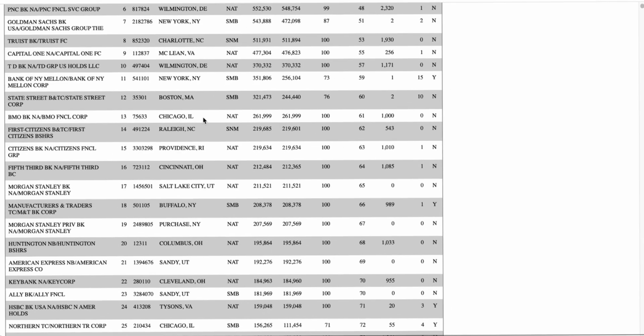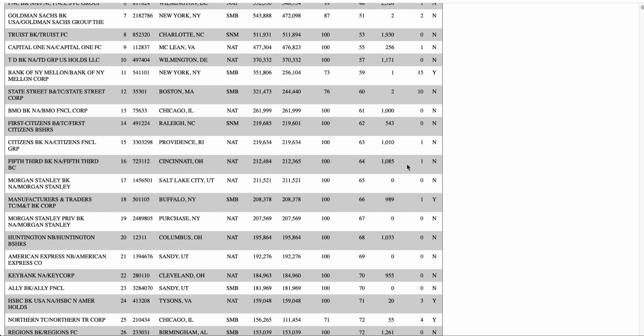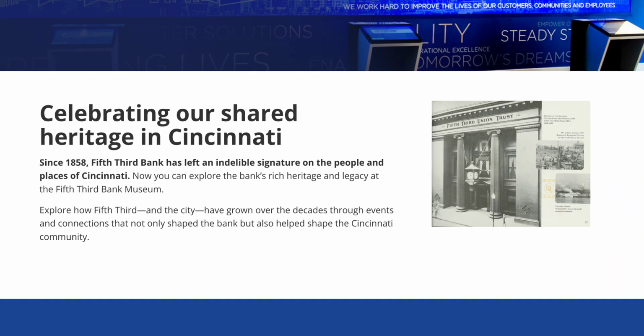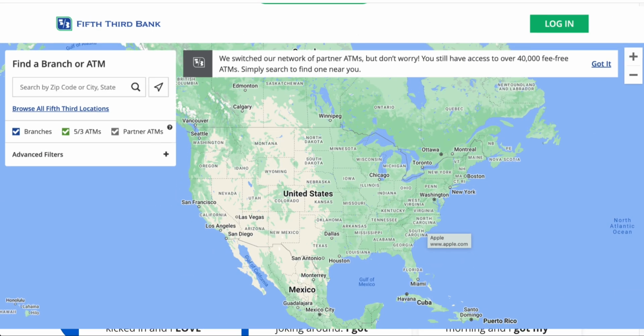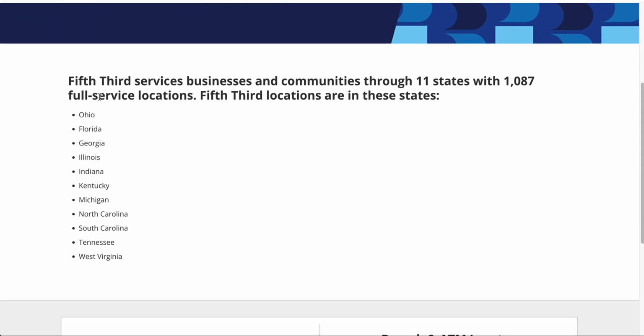Let's get into it. So Fifth Third Bank are currently around the 16th largest bank in the United States based on total assets. They've been established since 1858, a long time, and they have branches in 11 states with more than 1,200 full-service locations, and they have over 40,000 partner ATMs nationwide. And those 11 states that they serve are right here on the screen as you see it: Ohio, Florida, Georgia, Illinois, Indiana, Kentucky, Michigan, North Carolina, South Carolina, Tennessee, and West Virginia.